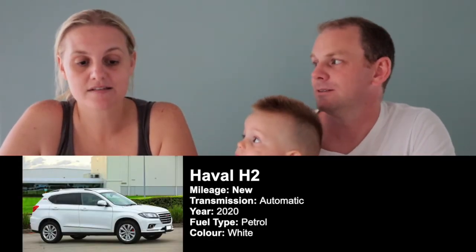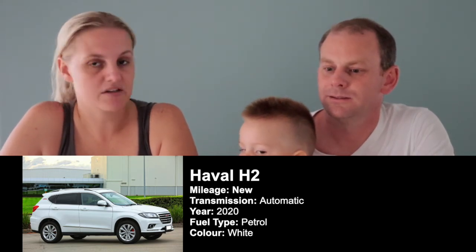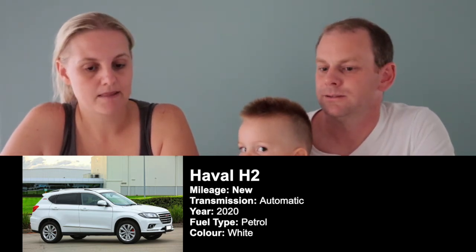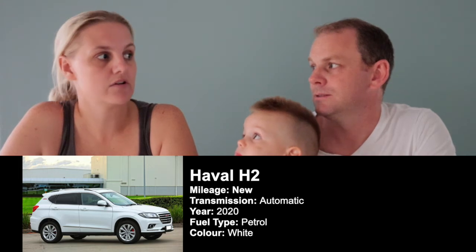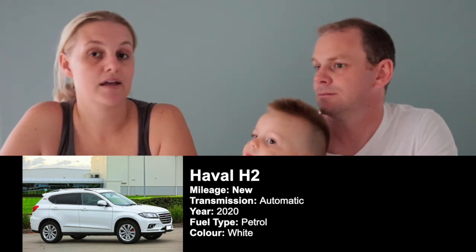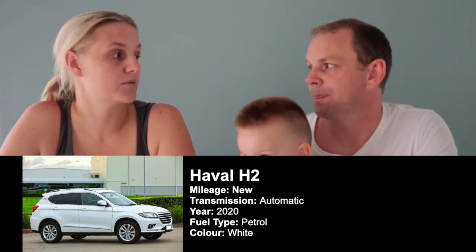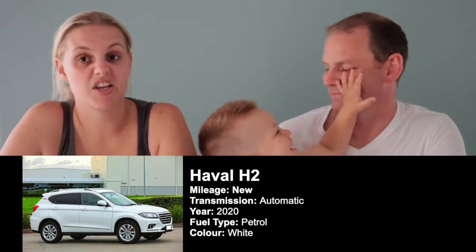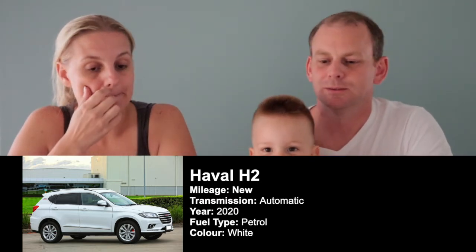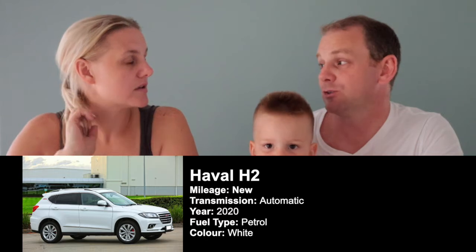So while we were at Haval, we also looked at the Haval H2, which is a little smaller than the H6. Still got all the bells and whistles. Still quite a spacious car. Not as big a boot space, but as an entry-level car, if you're looking at brand new for a family car, definitely would look at buying a Haval H2. But the H2 has a 1.5 engine. Turbo. But we didn't drive that one.